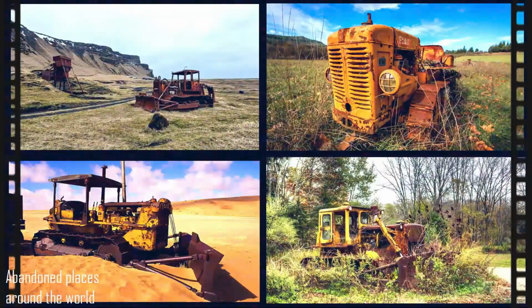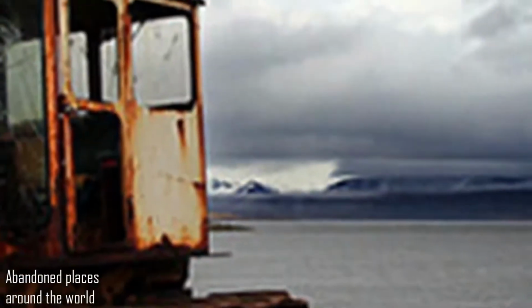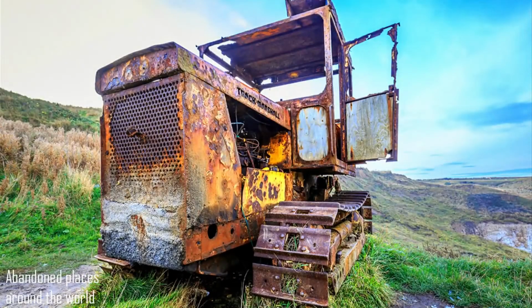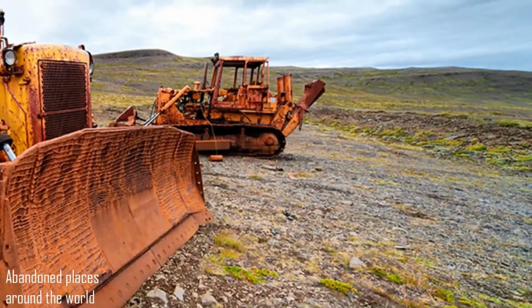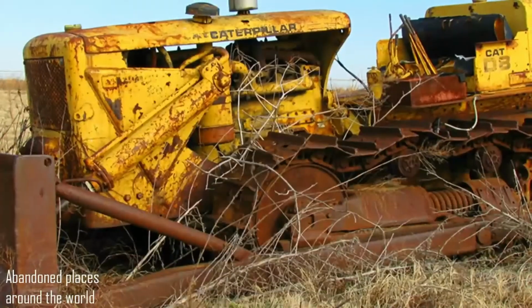Hello friends, today I would like to introduce you to the top abandoned bulldozers from all around the world. There are even abandoned bulldozers from Alaska and the far north. Just look at these rusty iron monsters. They have powers like Hercules. These bulldozers, as a work of art, live out their days in these picturesque places.